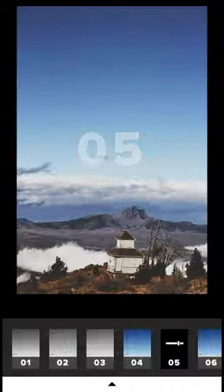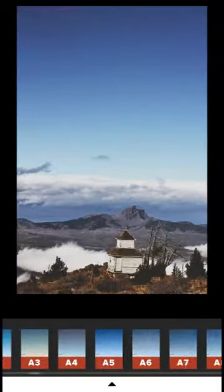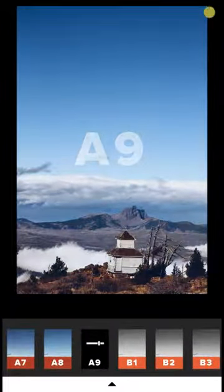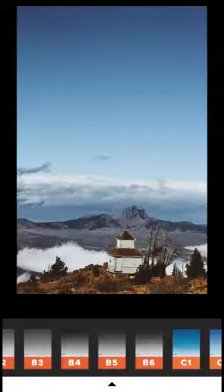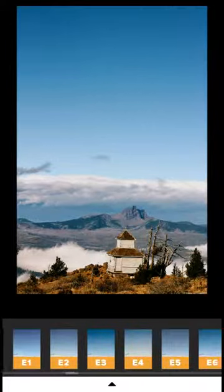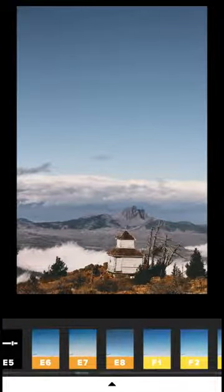Working through the filters. Like the fade on number 5. I like that filter a lot. Want to keep that blue sky without making the scene too cold. A9 warms it up quite a bit, but I want the ground to look fairly realistic. No, not too much orange shadow. And it also shouldn't be so bright that it's glary.